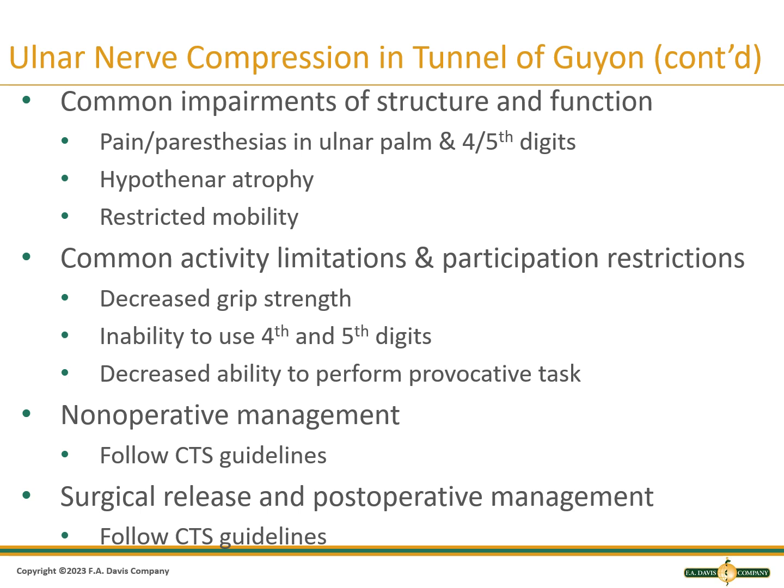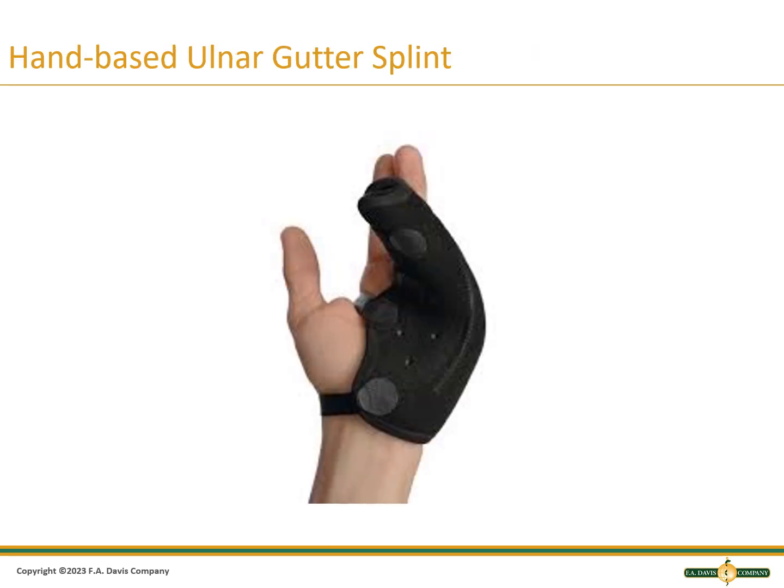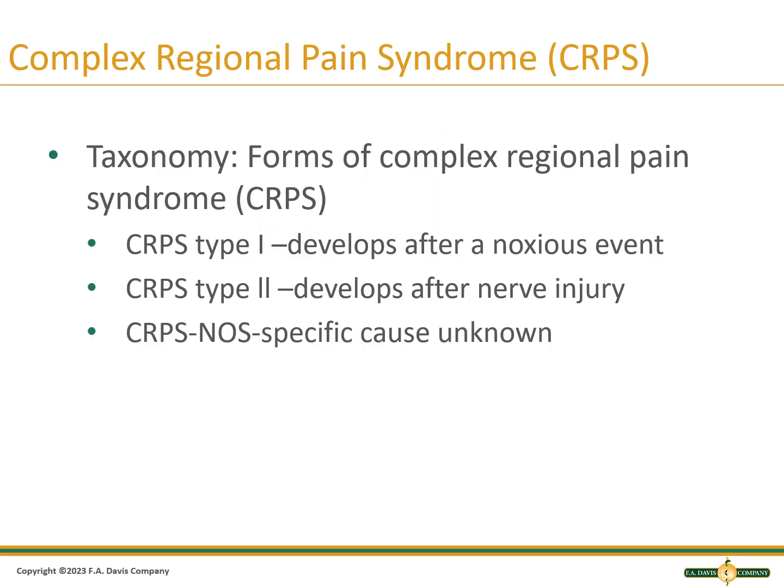Non-operative management follows the carpal tunnel syndrome guidelines that we just talked about, and surgical release and postoperative management follows the carpal tunnel syndrome guidelines that we just talked about. So it's really nice and convenient to you that you don't have to memorize separate guidelines. This is a hand-based ulnar gutter splint, and you can see where it covers the medial aspect of the hand to reduce compression over that tunnel of Guyon. And this is a splint that patients can be prescribed to wear following ulnar compression at the tunnel of Guyon.